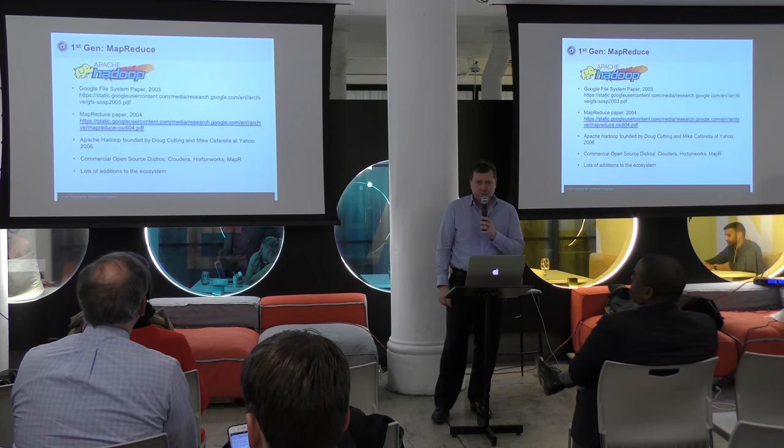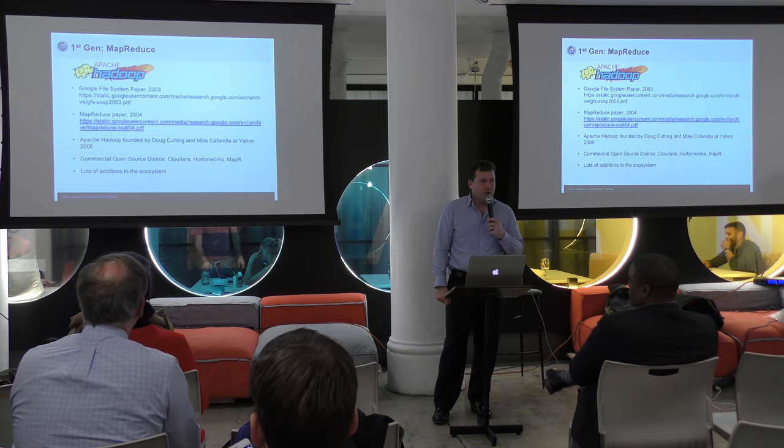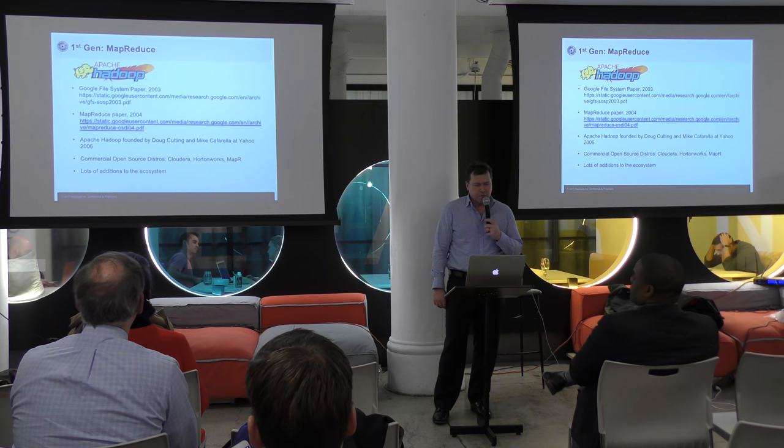First generation was definitely MapReduce. A lot of things come out of Google. This one came out of the Google File System paper in 2003, which was GFS, and then the MapReduce paper from 2004. And so this was the system that they were using.